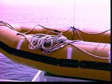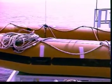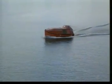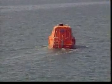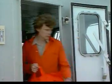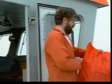Under the SOLAS regulations, most ships have to carry a designated rescue boat. This can be a specially equipped lifeboat. Whatever type it is, it must be capable of being launched within 5 minutes and being recovered safely and quickly. A rescue boat has a crew of at least 3.